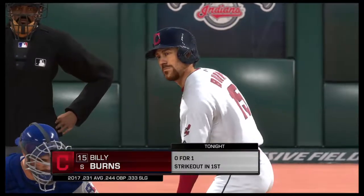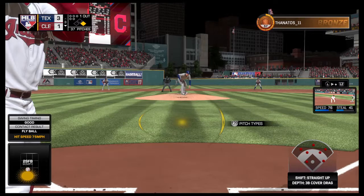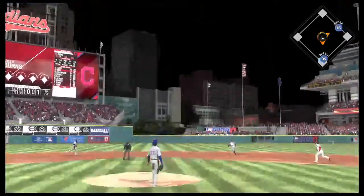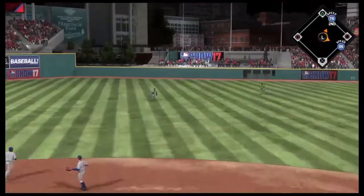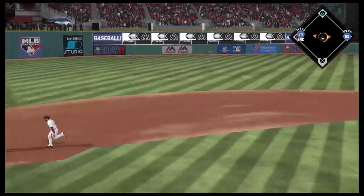Striding in once again, Billy Burns, looking to put the ball in play here. He went down on strikes in his first at-bat. From the stretch, here's the pitch. Now a flare out toward right center. Gomez on the move. He can't get to it. This one's down.